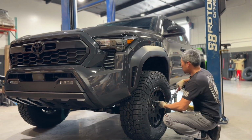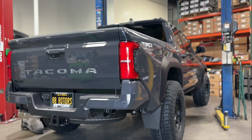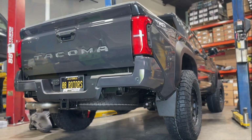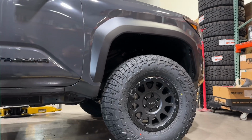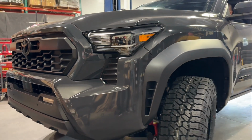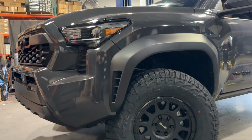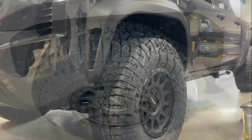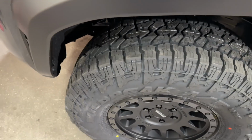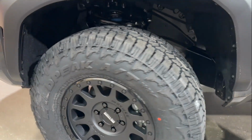Next up, we have this Underground color Tacoma TRD Off-Road. This one just received a Westcott Designs preload collar lift kit. The wheel of choice on this one is the Method MR305s. This is the double black finish in a 17 by 8.5 size with a positive 25 offset. For the tire, we went with the C-Load Falcon Wild Peak AT4W. We always stock this wheel and tire combo, and check out the fitment and clearance there.